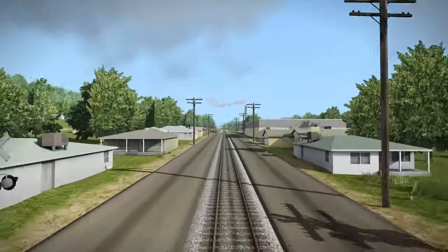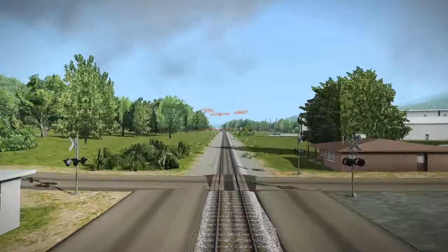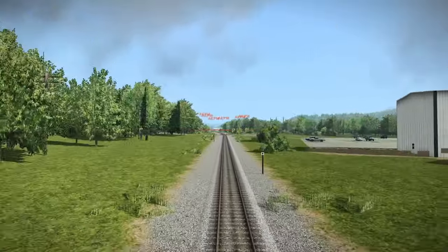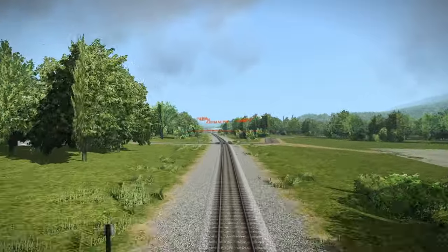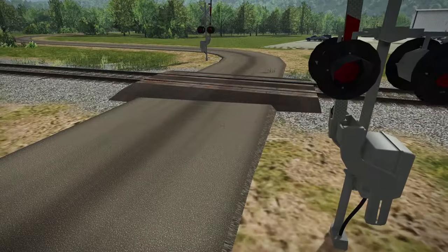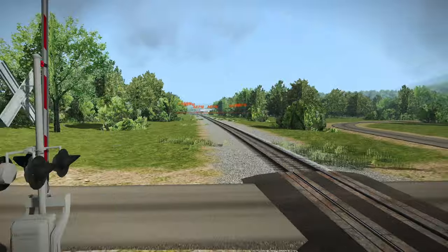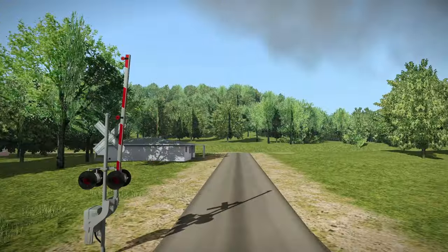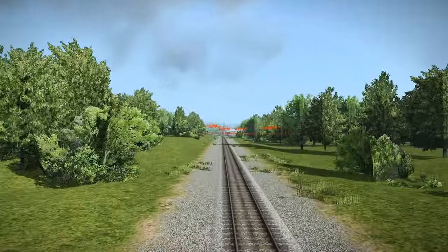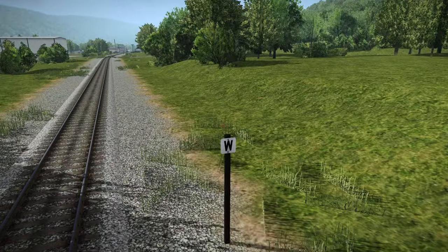You do have a couple industries, so that's what I'm all about, per se. I'm not always Mr. A to B as far as train runs. I like working industries, doing local stuff like that. You can see whistle boards in place. Crossings, yeah. So these are the High Rail Simulations signals as well. So you can definitely tell that a lot of High Rail stuff for the southeastern content was used in this as well. It should be a whistle board.